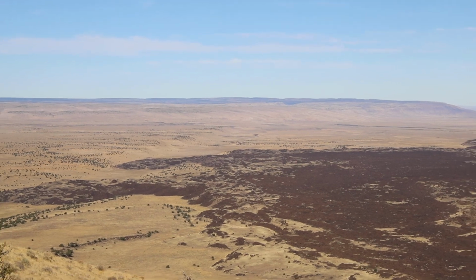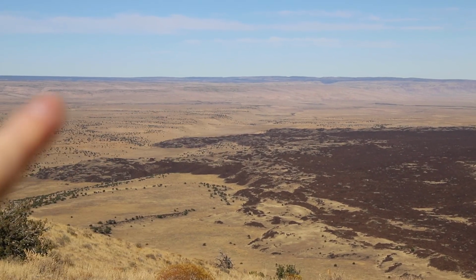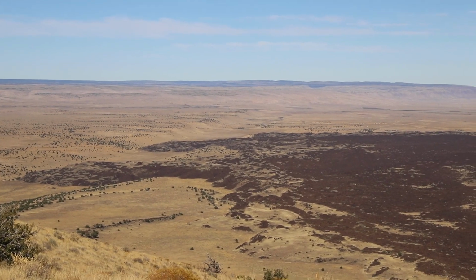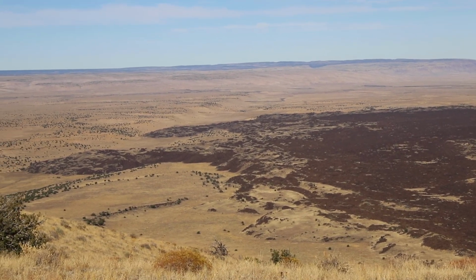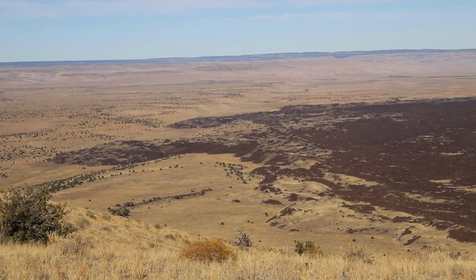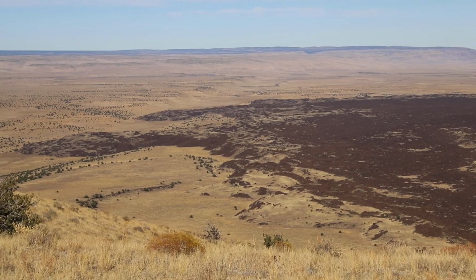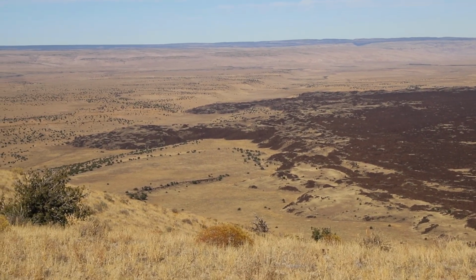And then in this direction, you can actually see a fault line right there. I think it's a fault line. And notice how the limestone beds are kind of raised up to the left, and then kind of lower to the right. So that's why we thought that would be a fault line.